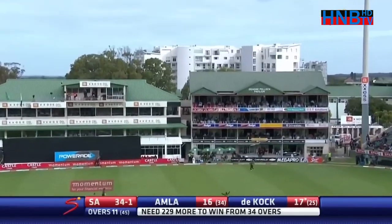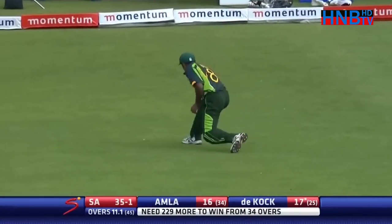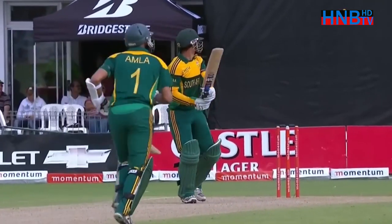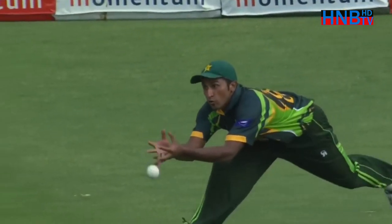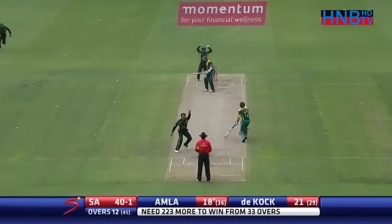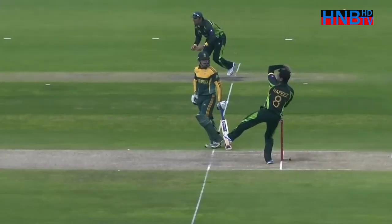That's gone a long way up. It's gone to third man. Oh dear! Total misjudgment. Just jogged in, felt that he was going to get it. He's looking to go on the leg side, and he gets a thick outside edge. Flies and dives forward. Just gets fingertips on it. Big shout, a huge shout. It's going to stay not out.